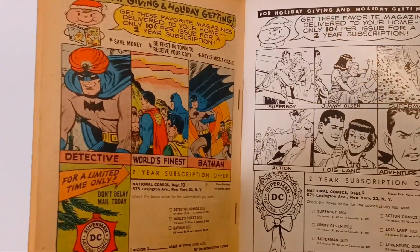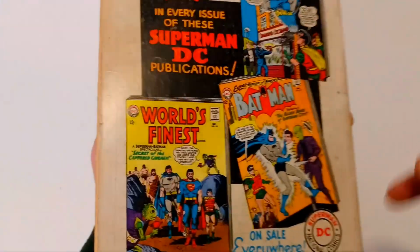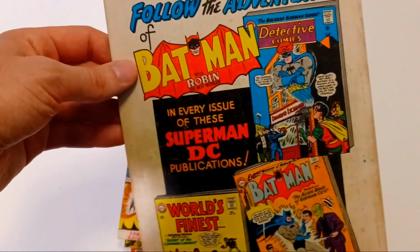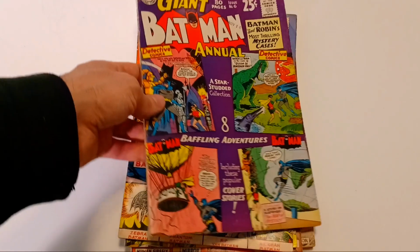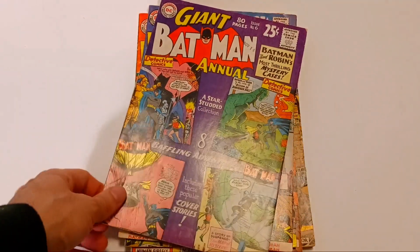And great stories, in-house splash pages on the end. Because it's winter time, it features more of a Christmas theme. And the back cover shows some of the artwork of the covers that were featured in this annual. A very big one indeed, over 80 pages of a lot of fun.